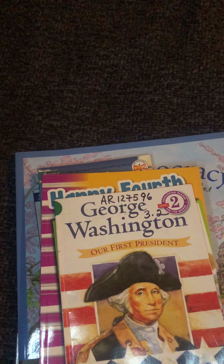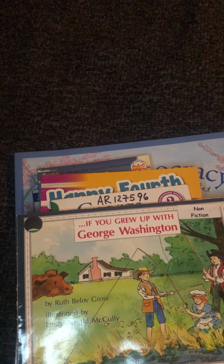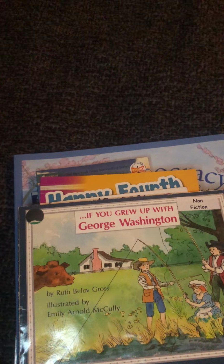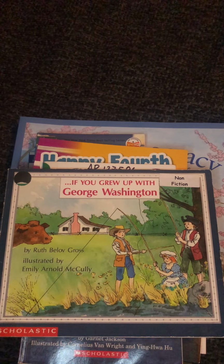Here is another good series by Scholastic. So this one is If You Grew Up with George Washington. And most of these books are nonfiction. I think I have 2 or 3 fictional books that I'm going to show y'all, but for the most part, when we really want to learn about something, we use nonfiction books.